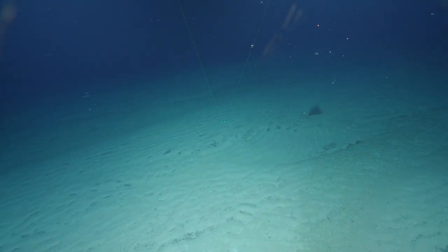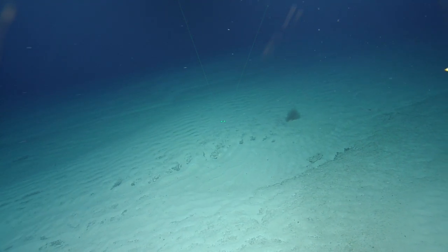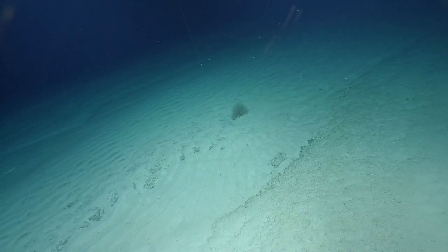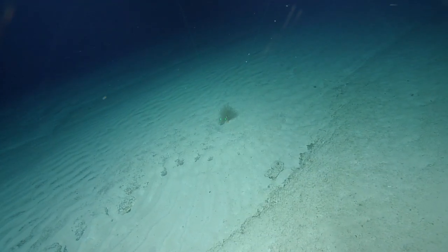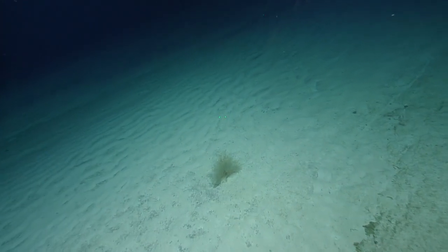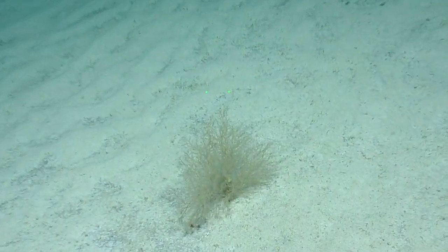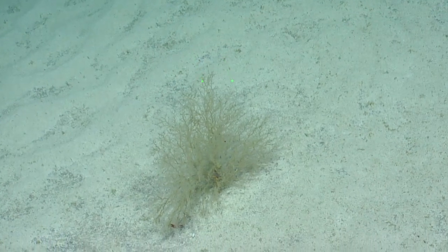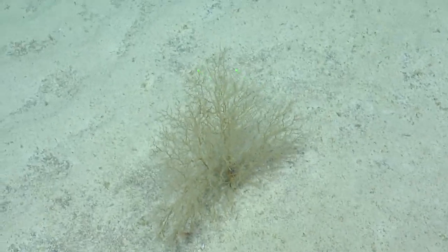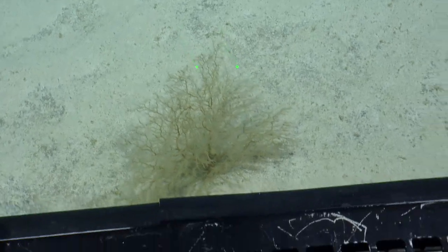What's the bushy black thing on the right? Push in there, though. This looks like a tuft of hydroids. Very similar to the one we sampled the other day.